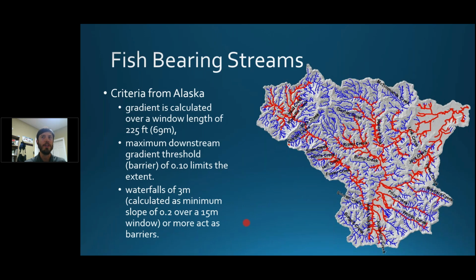We had to go in and fix areas where we replaced a culvert in the last couple years. So, for instance, down here, we had a project on Price Creek, and the fish distribution layer was stopping here, but we replaced this culvert.